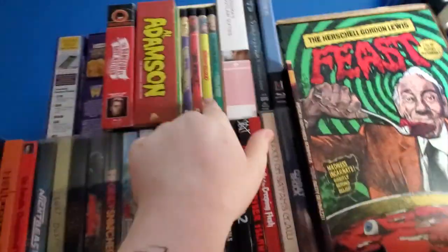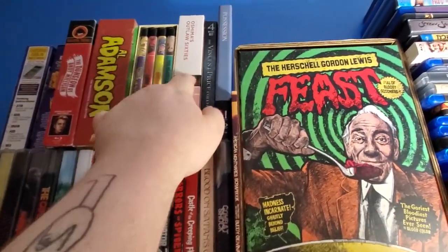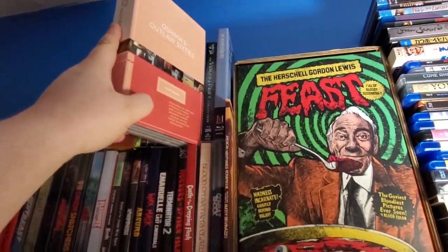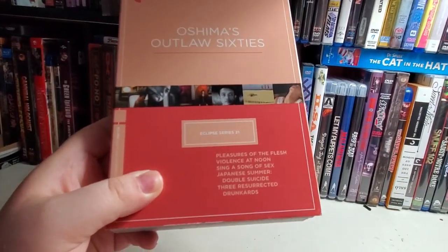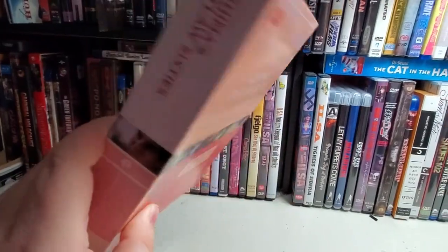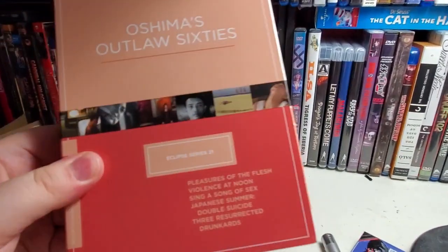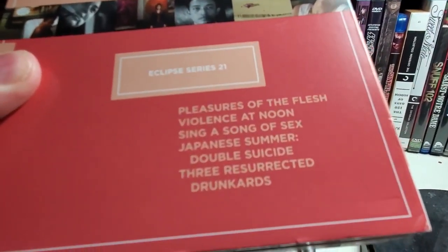We also got the Hemisphere box of horrors, which is really nice. We got this box set of Oshima Nagisa's, or Nagisa Oshima, I should say, his work from the 60s. There's some hits in here, though. Violence at Noon is really good. Same with Three Resurrected Drunkards, and what's the other one? Japanese Summer Double Suicide. Those are all really great. Pleasures of the Flesh is okay. I haven't watched it in a minute, but I remember liking that one. The only one in here I haven't watched is Sing a Song of Sex.